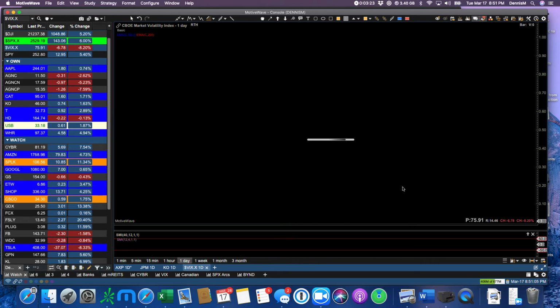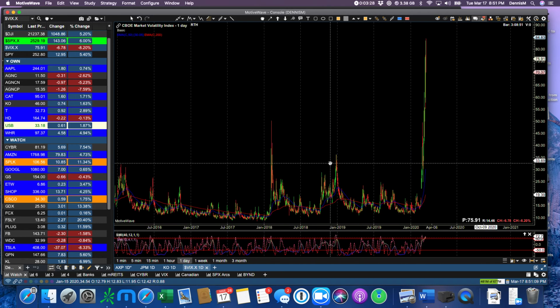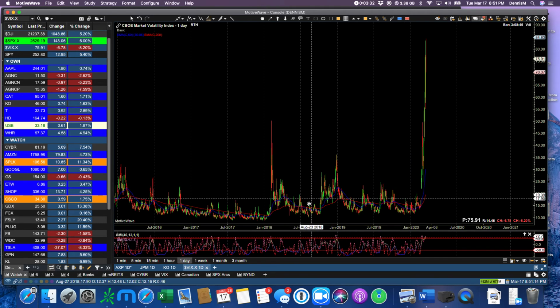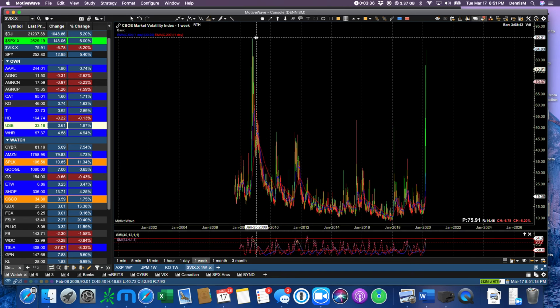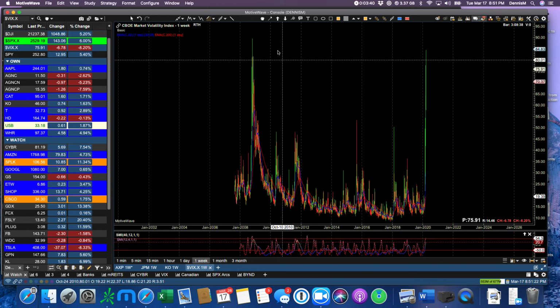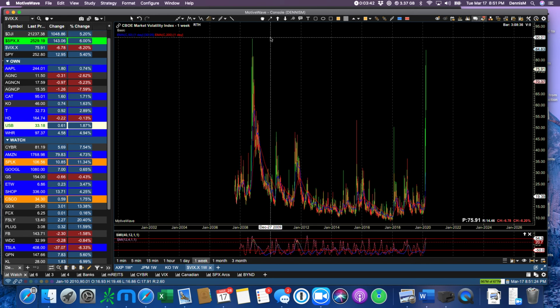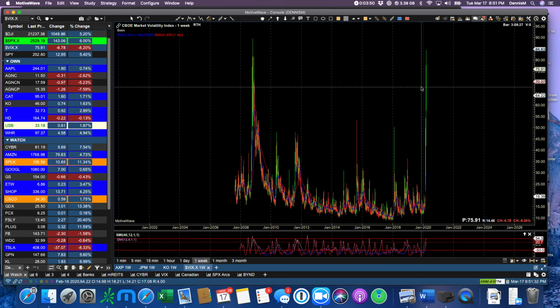First of all, let's look at the VIX. The volatility index, let's look at where it is in terms of historical numbers. Let's go look at a weekly, and we can see that historically we're almost at the point now of where we were in the worst of times, November of 2008. So the volatility index is up that high.